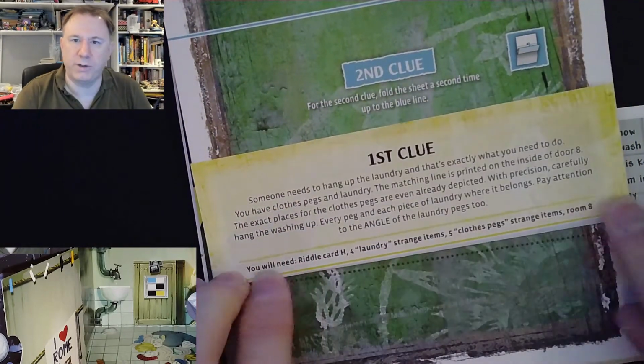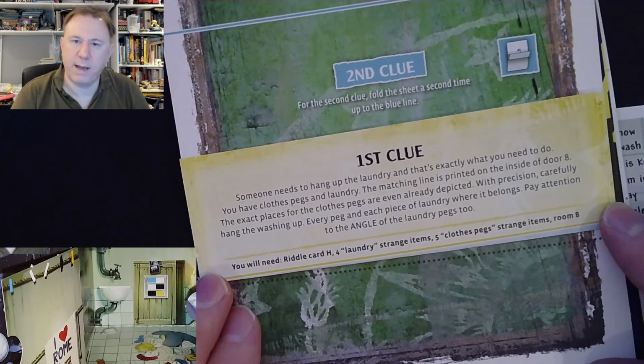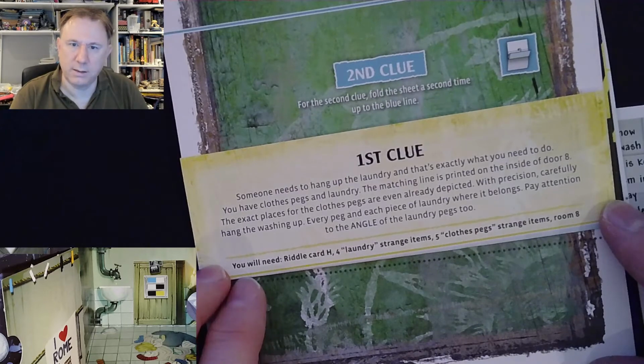Someone needs to hang up the laundry, and that's exactly what you need to do. You have clothes, pegs and laundry. The matching line is printed on the inside of door 8. The exact places for the clothes pegs are even already depicted. With precision, carefully hang the washing up. Every peg and each piece of laundry where it belongs.